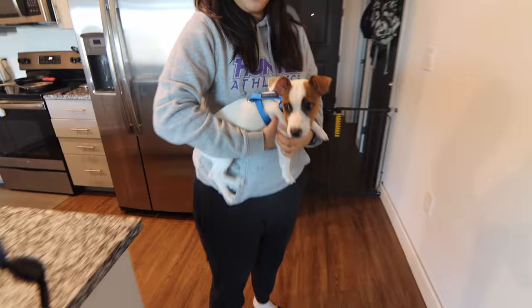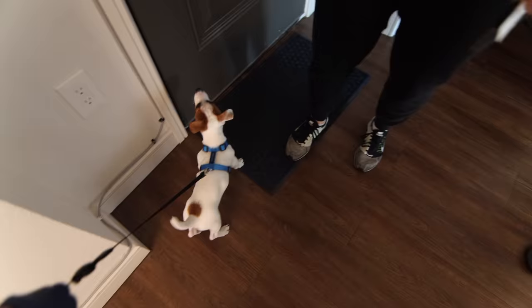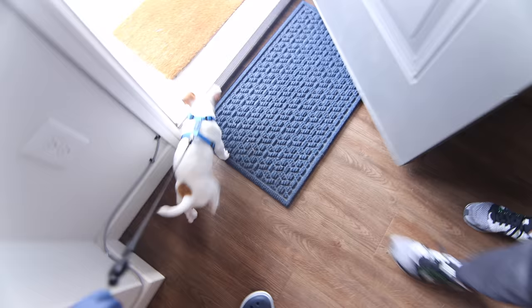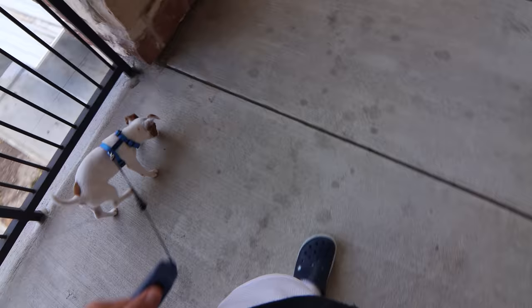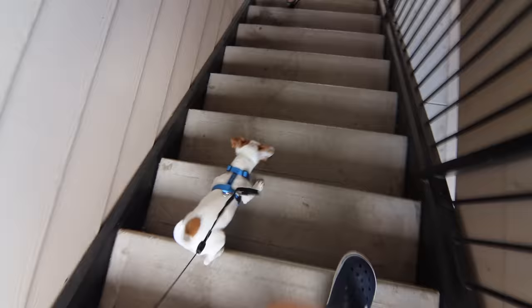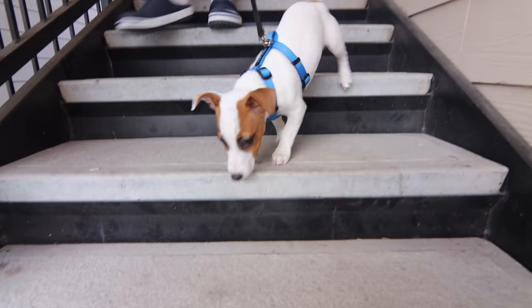All right, we got the leash on him. Monkey, stay. Good boy. All right, we got him linked up. We out for a walk. That's cute. Let's go. Monkey's first walk of the day. Probably his only one. Come on, buddy. Monkey just started learning how to go down the stairs too. So, watch him go. Good boy. Look how slow he goes now. Good boy. Monkey!